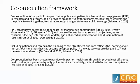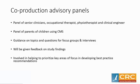PPIE can improve access to seldom heard or marginalized voices and reflects the "nothing about me without me" ethos that has become accepted policy in the way services are designed to meet the needs of end users. And co-production has been shown to positively impact healthcare outcomes through improved cost efficiency, health outcomes, perceived quality of life, service accessibility, patient satisfaction, and compliance. So how am I using co-production in my research?